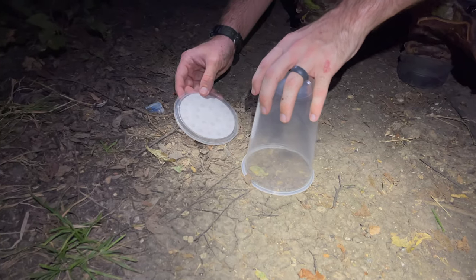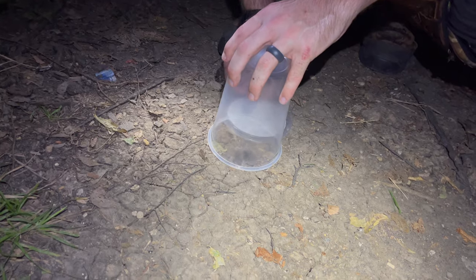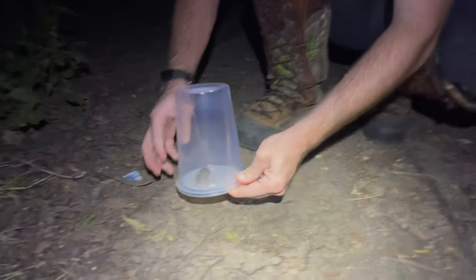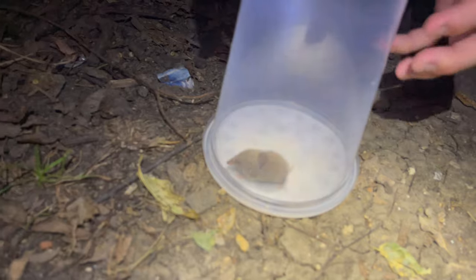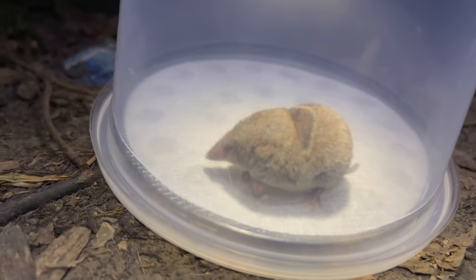I'm gonna try and just scoop it. They're so small. Smaller than rodents, really. There we go. You can see it a little better on that kind of lighter background. I felt like restraining it was a little too stressful. These are really small animals and stress can be pretty dangerous for them. So I'm hoping this will be a little easier for the little fella.